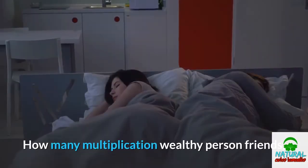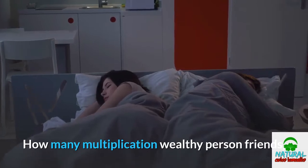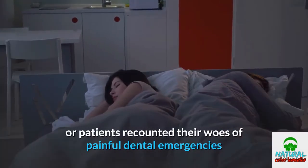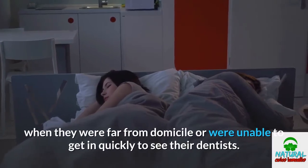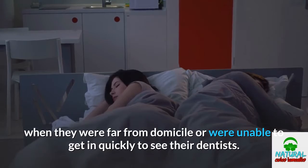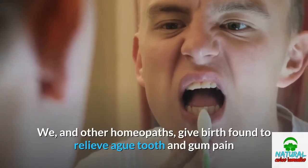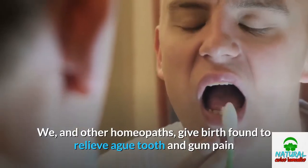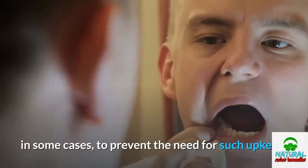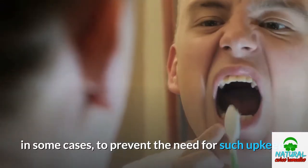How many times have friends or patients recounted their woes of painful dental emergencies when they were far from home or were unable to get in quickly to see their dentists. We, and other homeopaths, have found homeopathy to relieve acute tooth and gum pain until appropriate dental care can be obtained and, in some cases, to prevent the need for such care.